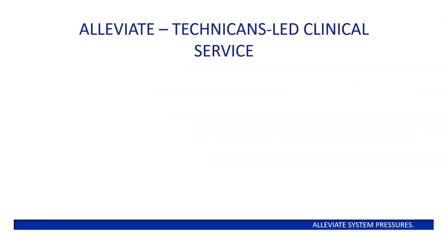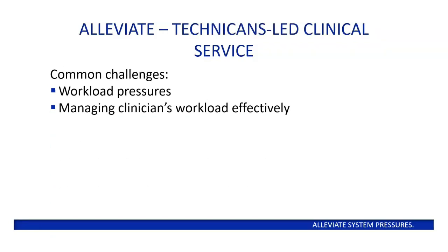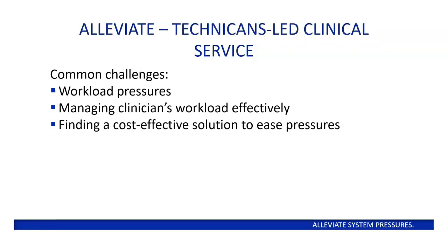We provide clinical services to primary care organisations to free up GP time and support them with the workload using pharmacy technician skills. Common challenges GP surgeries face are workload pressures, managing clinicians' workload effectively, and finding a cost-effective solution to ease pressures. Our technician-led clinical service is an ideal solution for these challenges that you may be facing.